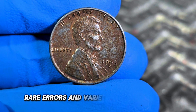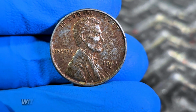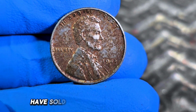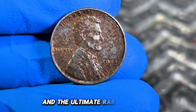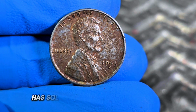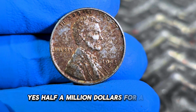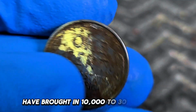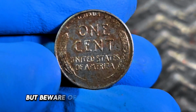Rare errors and varieties can reach even higher prices. Double-die obverse varieties with strong doubling on the words Liberty and In God We Trust have sold for $1,000 to $3,000. And the ultimate rarity, a 1943 S steel penny struck on a bronze planchet, has sold for more than $500,000 at auction. Yes, $500,000 for a single penny. Other off-metal strike errors have brought in $10,000 to $30,000 depending on condition and rarity. But beware of fakes.